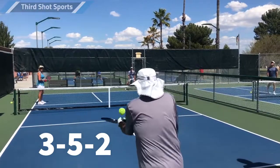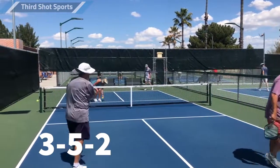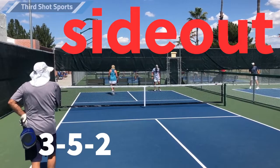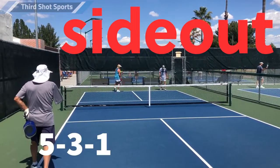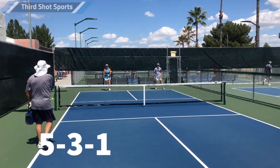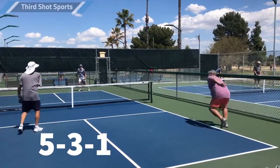His serve is out of bounds as well. Both servers have lost their serve, which means this is a side out and the ball is given to the other team. The score, which was 3-5-2, is now 5-3-1. That is, the team that's serving has 5, the team receiving has 3, and it's the first server.